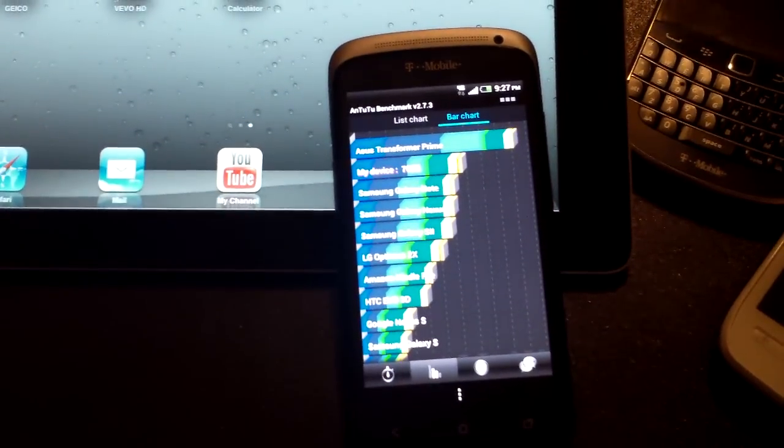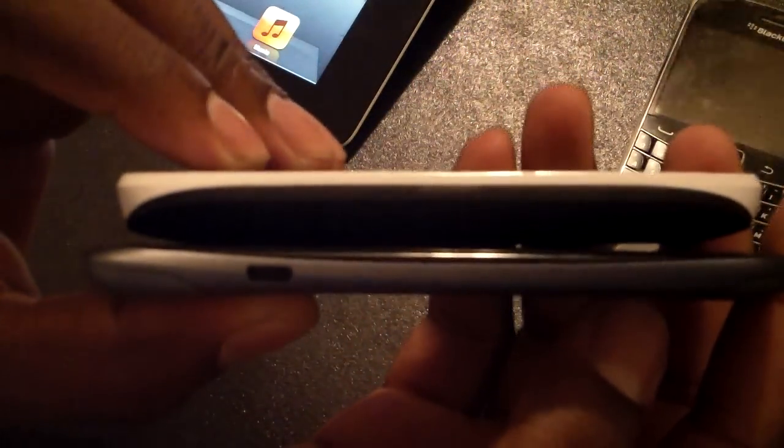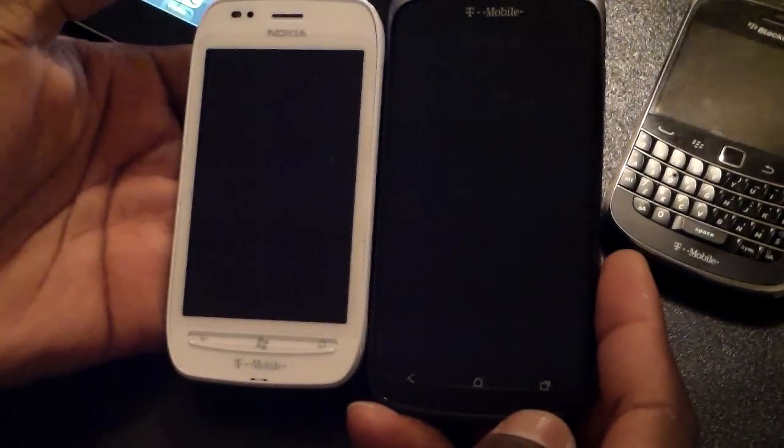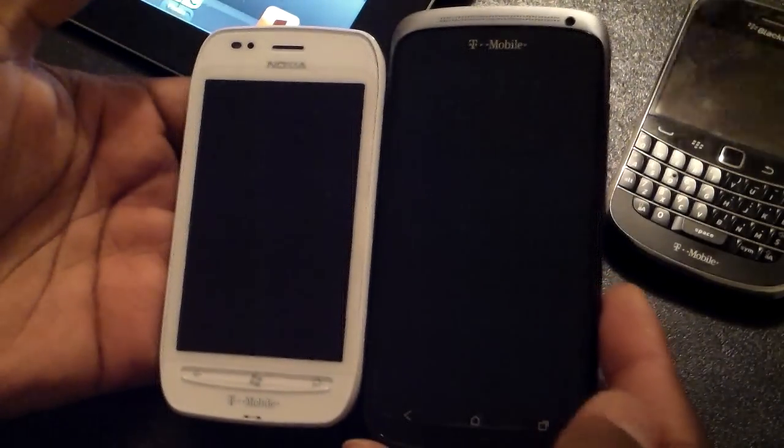Oh, I wanted to do a size comparison too, real quick, just to show you how thin this phone is. I got a couple of my other phones here. Just not so much the phones that it's going against or anything, but just to show you how thin it is. You can see the size. It's not a big phone though, that's just the thing. It's relatively small, it's just all screen.